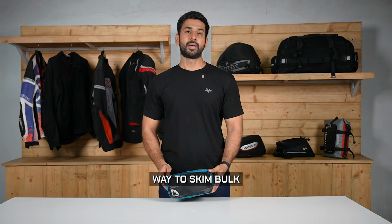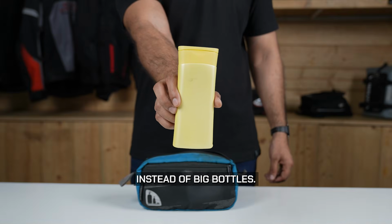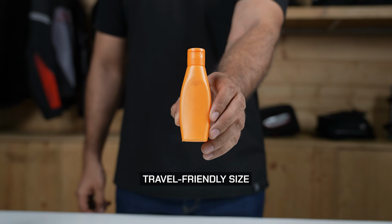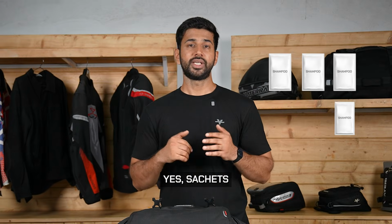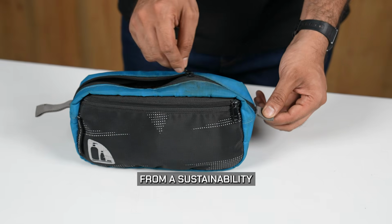Another simple way to skim bulk and weight is by shrinking your grooming and care kit. Instead of big bottles, you can decant soap, shampoo and whatever else you need into smaller travel-friendly sized bottles. Yes, sachets can be convenient too, but travel-sized containers are better from a sustainability perspective.